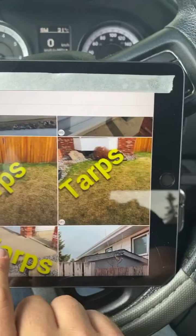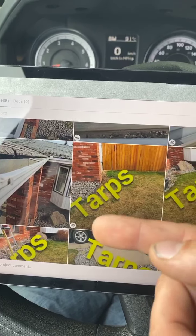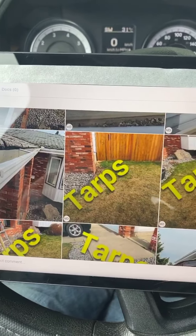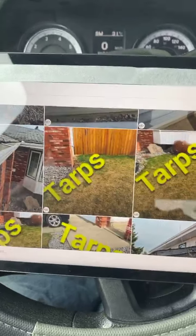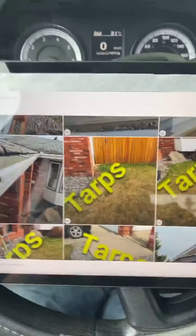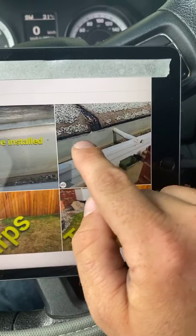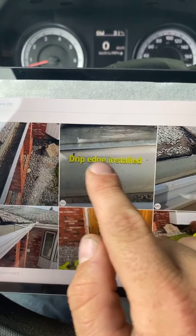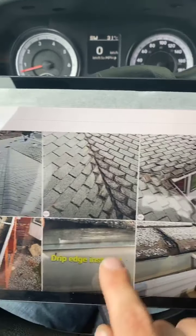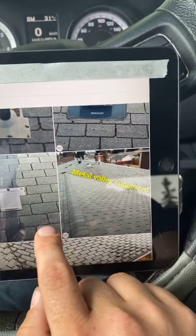This part of the process is a little bit redundant because as I'm going through the estimate with you, I'm showing you all the places that we're going to put tarps. It can take a little bit to show you all that and add all these notes in. But this way we know exactly how many tarps and how many pieces of plywood we need to bring. We can see that there's no drip edge installed on this roof, so we're going to install drip edge. As we go along, you can see everything on the roof, all laid out and ready to go.